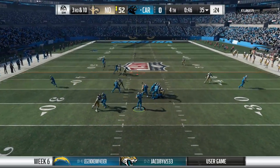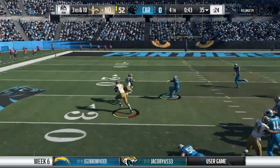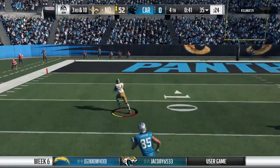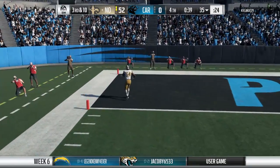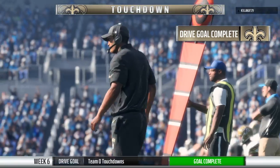On third down, he'll drop to throw. And now here is another interception. Picked off around the 41. There he goes, left side. And he will take this one home. It's a touchdown.